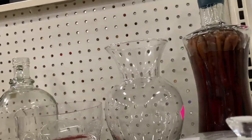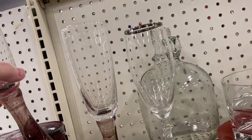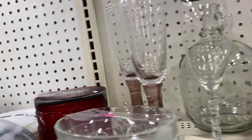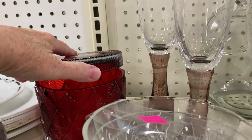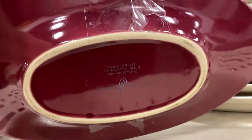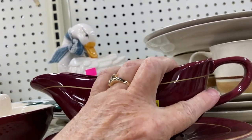At the church rummage sales I went to. These are different. Really different. But I'm gonna pass. What is this? Oh, it's a candle. I know, I recognize that. It's a glass candle jar. $2 for a gravy boat, and it's Jacqueline Smith, huh? Kmart. Nope, don't think so.